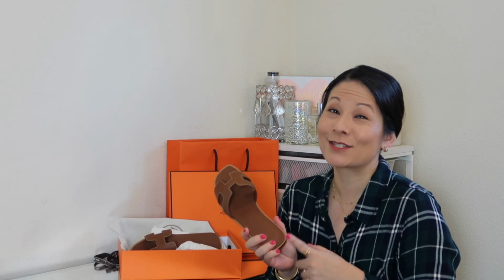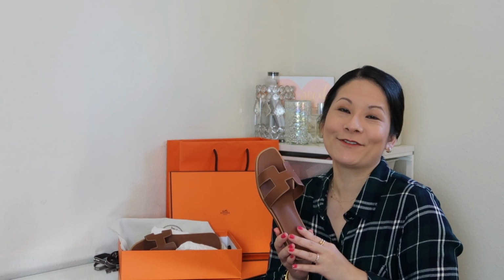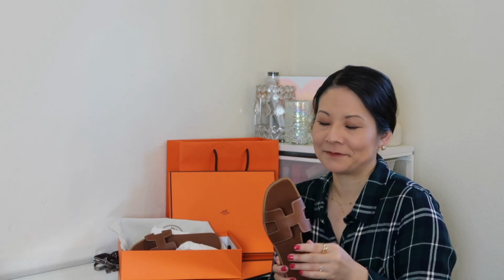And I really would recommend trying this particular sandal on in the store if you can, just to see the fit. But for me, at least, for my first pair of Orans, I wanted to start off with the traditional classic look with the box leather, which I just love, and it's super soft.